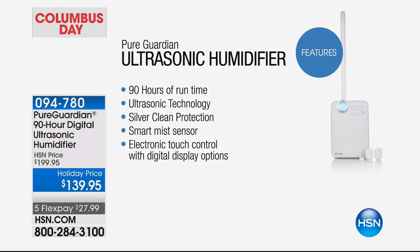It actually has 90 hours of runtime. My favorite thing about it, though, is I cannot tell you enough how much I love the fact that I don't have to worry about the mold and the bacteria. That scares me to death as someone who suffers from allergies and asthma, and so does my child. You don't worry about this one with the mold or the bacteria.